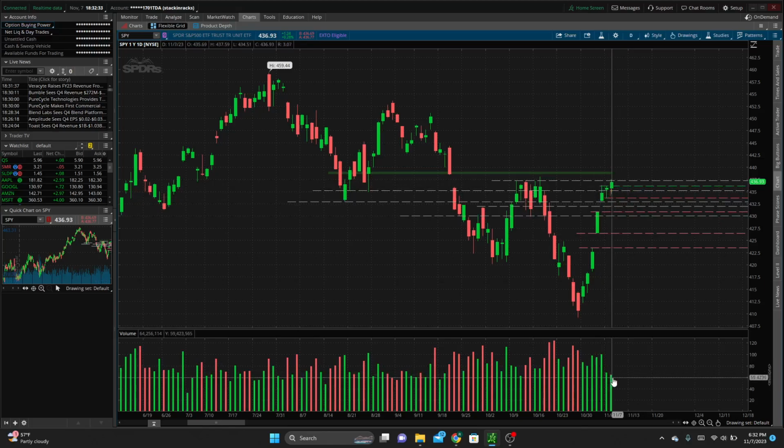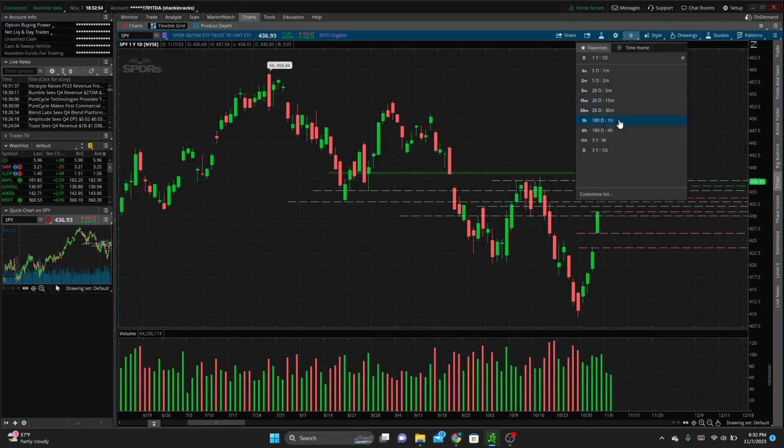So yeah, it looks like volume's slowing down as we approach this range. So we didn't get through it today, or at least maintain above it. It'd be interesting to see if we're able to close above that on a daily time frame and establish a new trend, or if we reject off there again. So something on a bigger time frame to look at and think about.